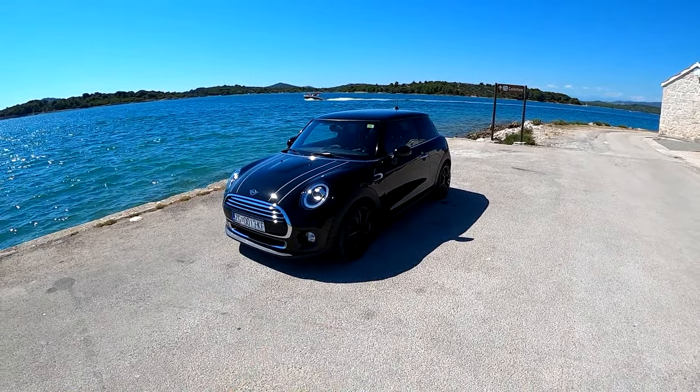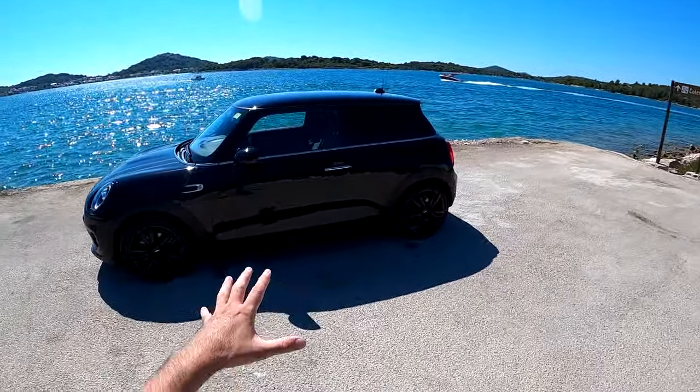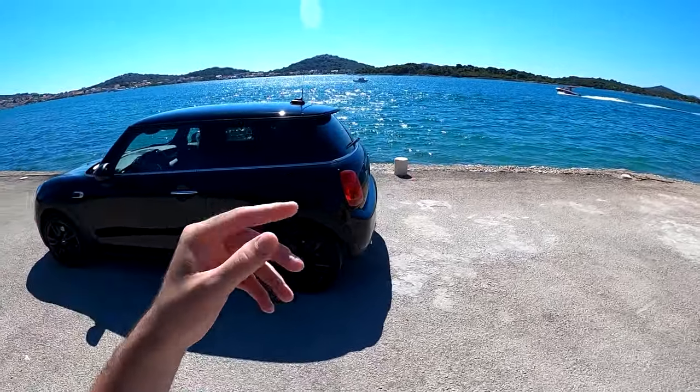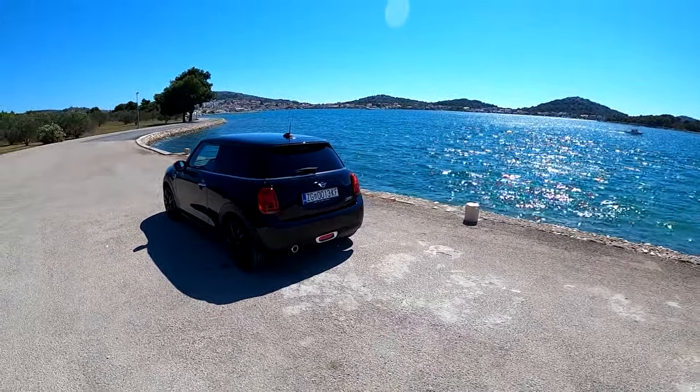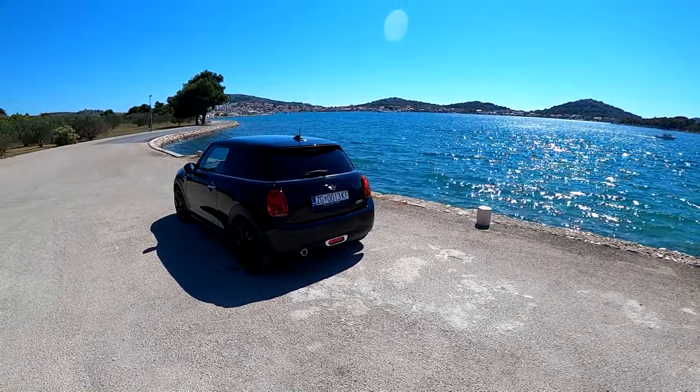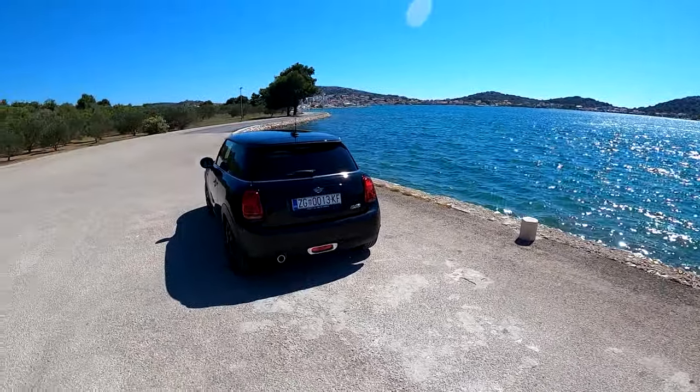Today we're taking my car, a 2019 Mini Cooper, on a point of view drive. I realized that I haven't shown you a drive on a beautiful road such as the road here on the island of Murter. So we are now here. It's my home country, beautiful scenery as you can see. Lovely sea next to the car.